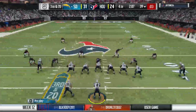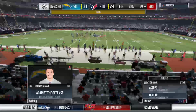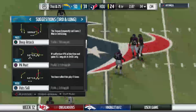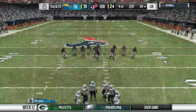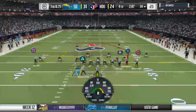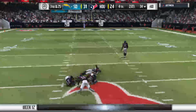Time running out here on the play clock. And they're going to take it all the way down and just take the delay. And some changes here as the D-line separates some. Hurry up, here we go. Green, 39. On play action, they'll throw. And he couldn't hang on to it through the contact.